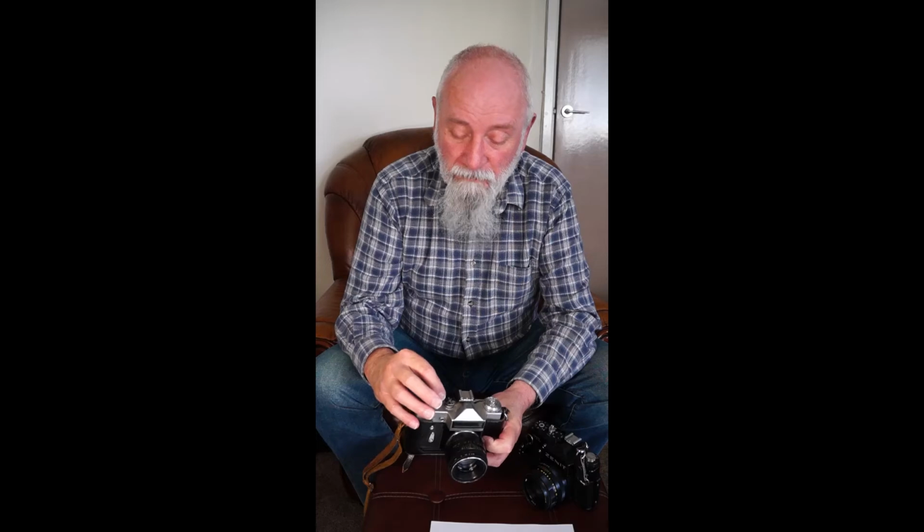On the Zenit EM, it's the same as this really. It's got the same shutter speeds. Goes from a 30th of a second up to a 500th of a second plus the base setting.